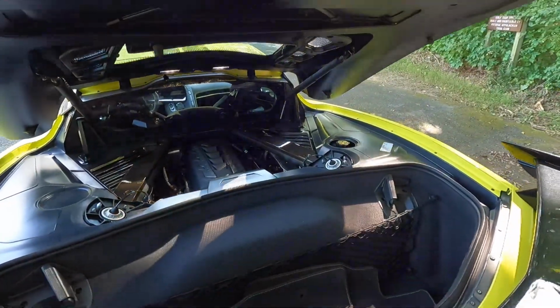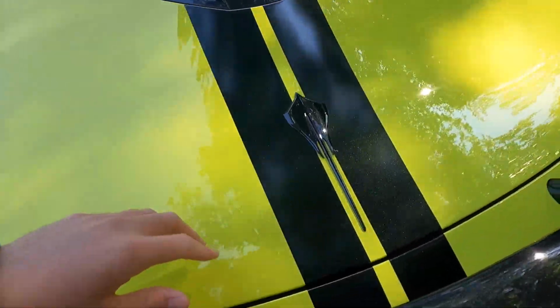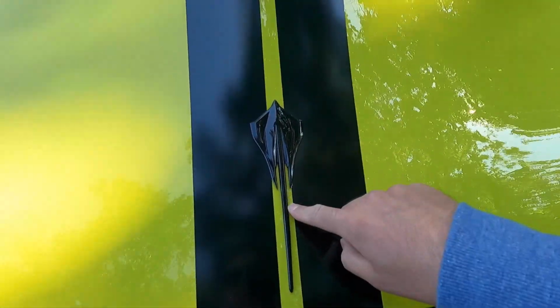But let's close that hood, and you do have a soft closing hood right here. You can see it pulls itself down, and you can see the Stingray badge right here. I actually really like the Stingray badge. I think it looks great.